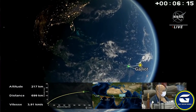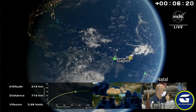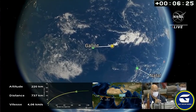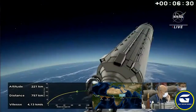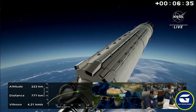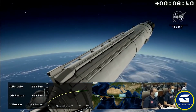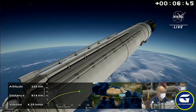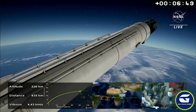And the one on the west coast, Malindi, you can see that the telescope will be separated more or less over this Malindi station. And this Malindi station will also acquire the telemetry data from the telescope. You can see both are green, Galileo and Natal on this animation. It means they are expected to receive the data, and it was confirmed right now by the launch operations manager. Acquisition de télémesure par la station de Natal au Brésil. And just confirming now that telemetry is being processed through the Brazilian tracking station.